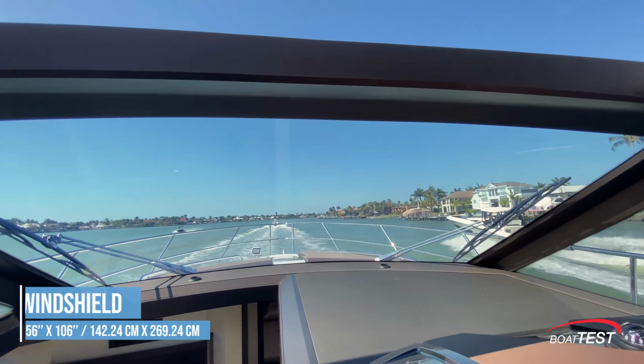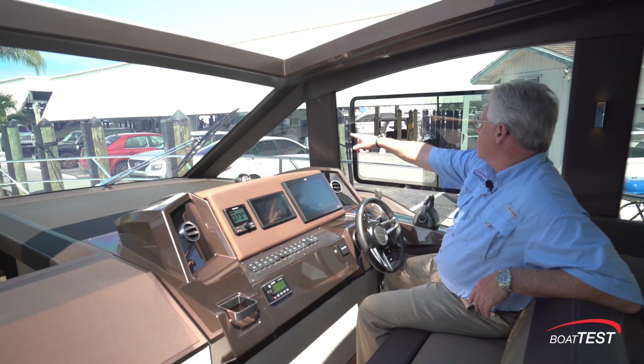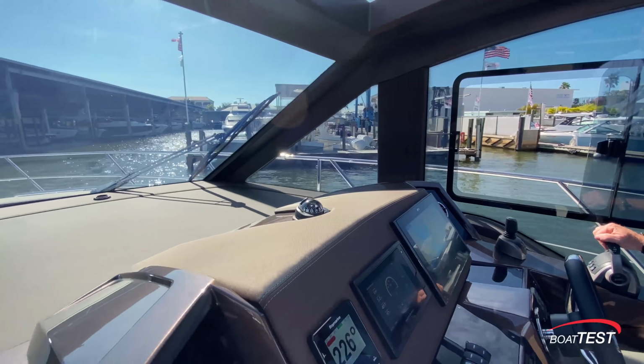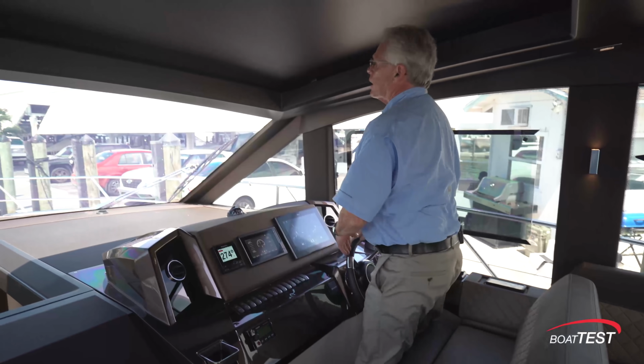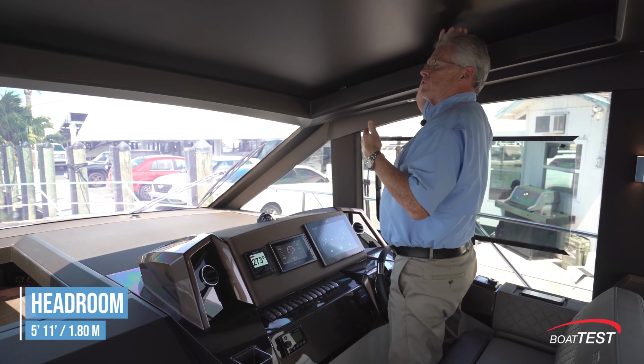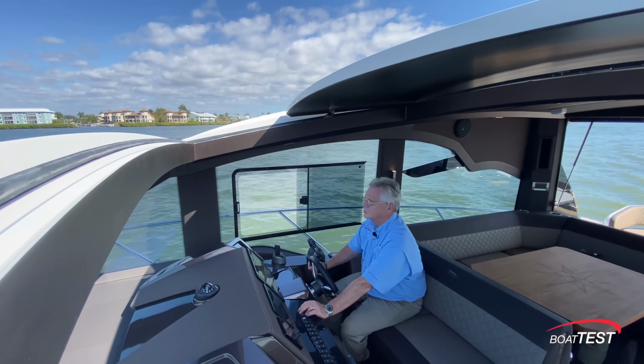For visibility, huge single-piece windshield. More glass to the sides, small little blind spot over on the right-hand side, but that's easily avoided just by looking from side to side. If I stand behind the helm, I'm 5 feet 8 inches, so there's about 3 inches over my head, so plenty of room for me to stand, but somebody taller may have to open up the sunroof.